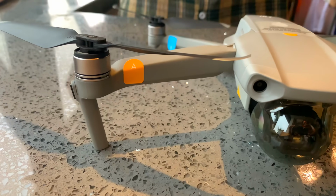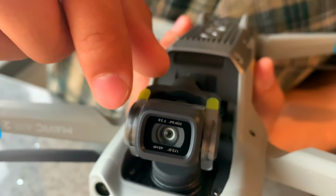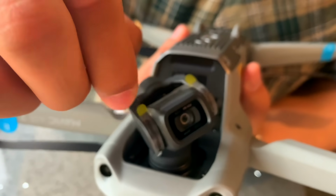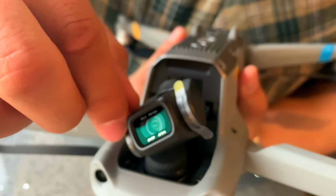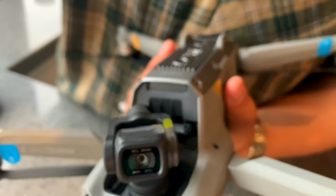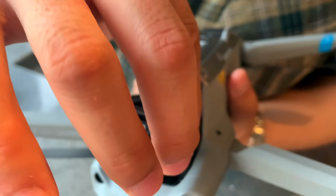But another thing, guys, is the camera. The camera is also very important. The bigger the megapixel size, the better photos it brings. So it is 48 megapixel. The DJI Mavic Air 1 was just 12 megapixel, like an iPhone mobile, but the DJI Mavic Air 2 is 48 megapixel. So 48 megapixel is not a small deal, guys. So it brings very beautiful footage.